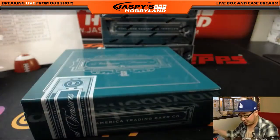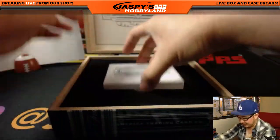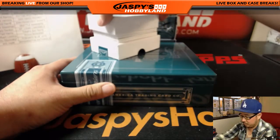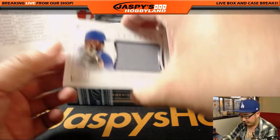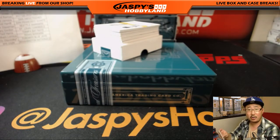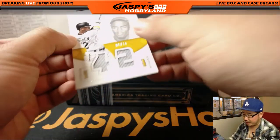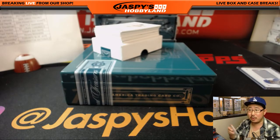We had a really great break yesterday of National Treasures Baseball, so hopefully this case will continue that trend of hot heat. All right, we're gonna start off with 43 out of 99, Dilson Herrera, colossal relic for the Mets. Eric Coyle with the Metropolitans. Next up, part of the 42 tribute collection, 1 out of 49, Andrew McCutchen. Kutch, Pirates edition for Ed Ramos.